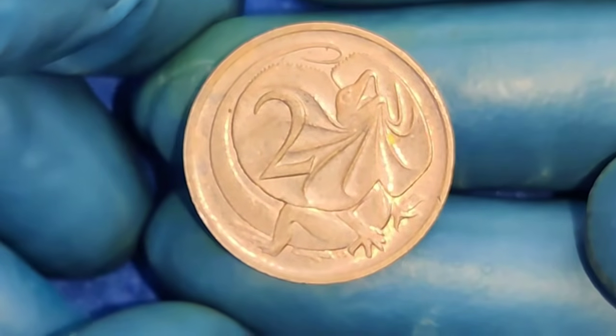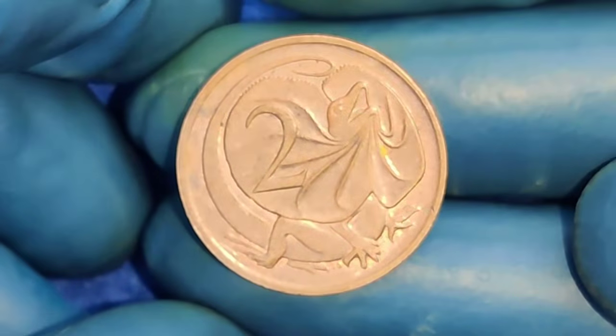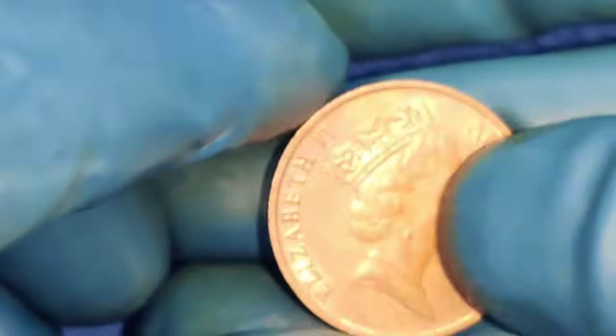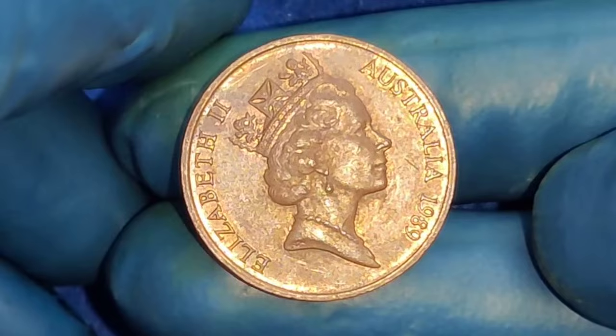And now, we arrive at the moment that flips reality on its head. How much can this odd, beautiful, and almost unknown 1989 yellow spot coin fetch in today's booming rare coin market? Brace yourself.